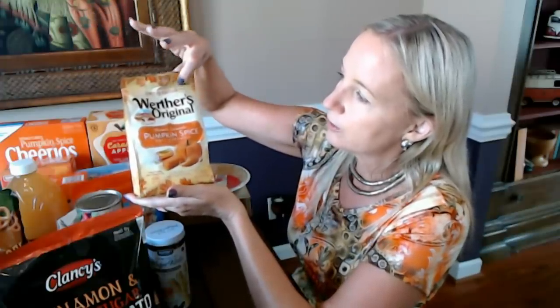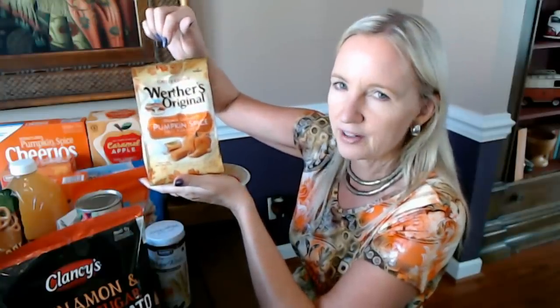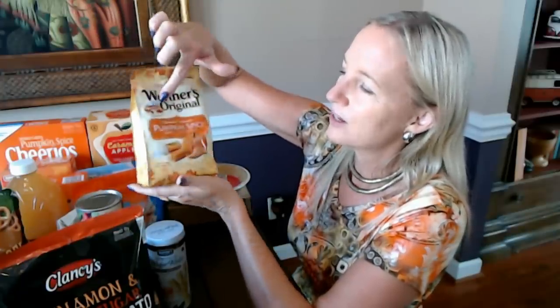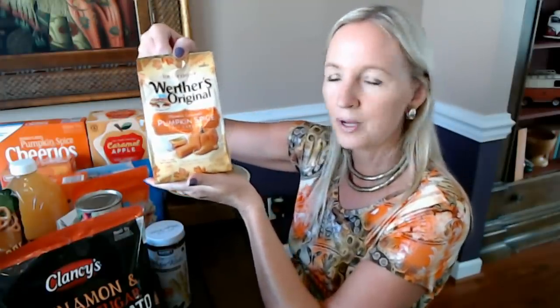Up here is where they are sealed. They do not have a resealable bag, but really, I don't think these would really go bad. I mean, they're already individually wrapped, and they're probably fine if you don't put them in another container. It says that it's the old world recipe. That's for the caramel, I guess, and then the pumpkin spice is added afterwards. So we do have Werther's Original Pumpkin Spice Soft Caramels.